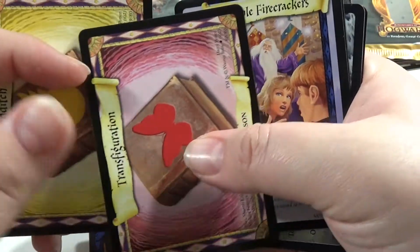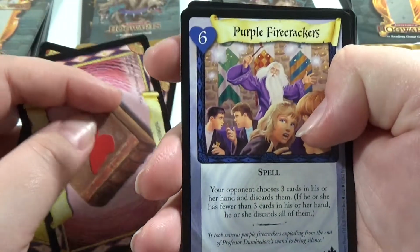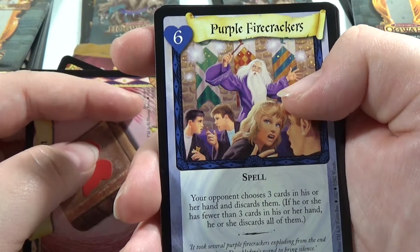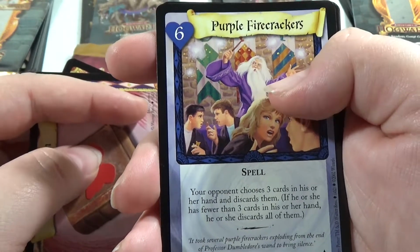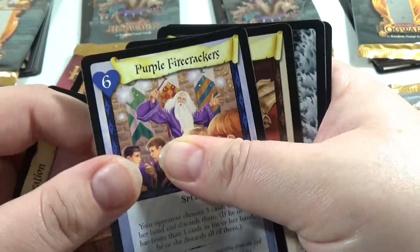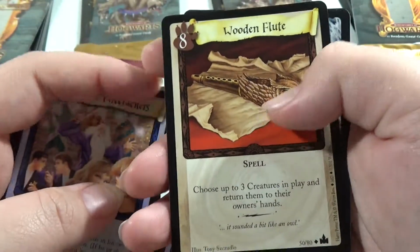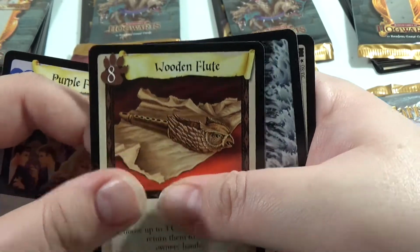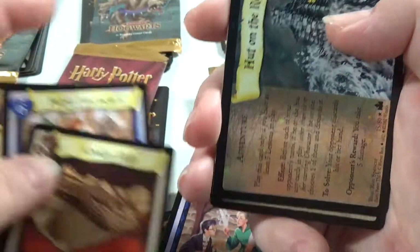Quidditch. Transfiguration. Purple Firecrackers. It took several purple firecrackers exploding from the end of Dumbledore's wand to bring silence. Wooden Flute. It sounded a bit like an owl. Probably why there's an owl on it. Ooh, shiny! I didn't know I got a shiny.